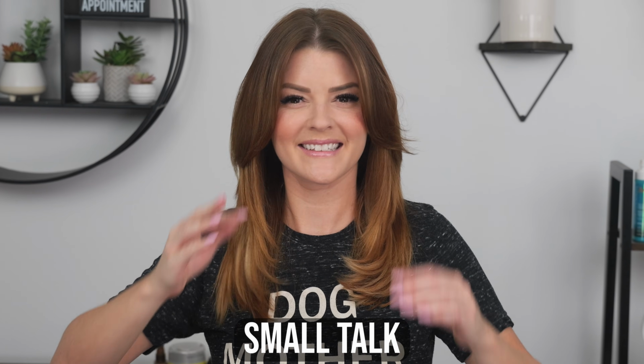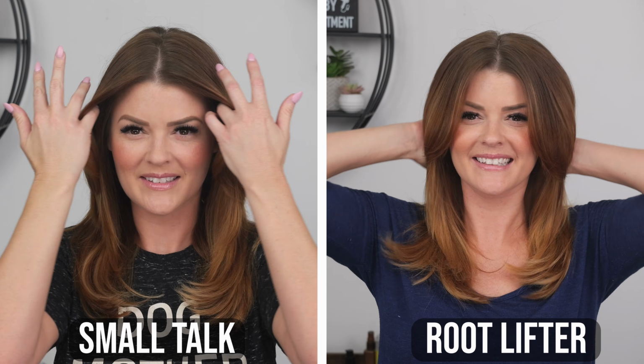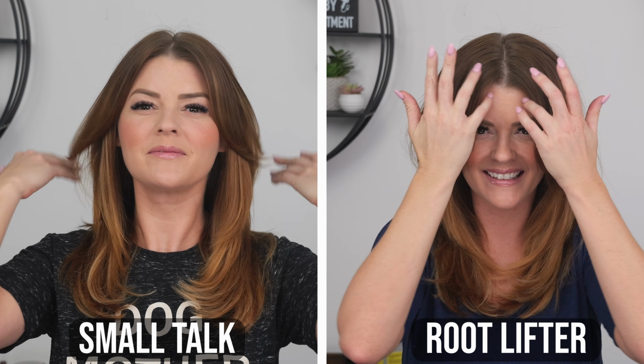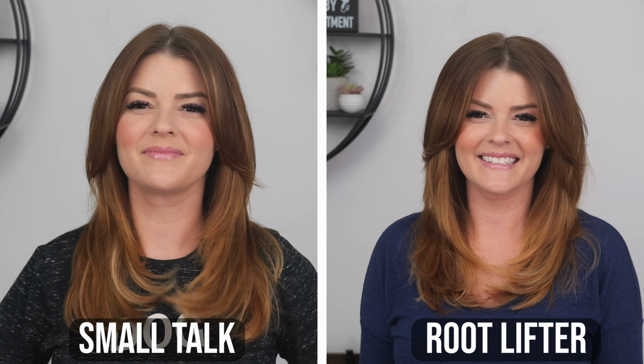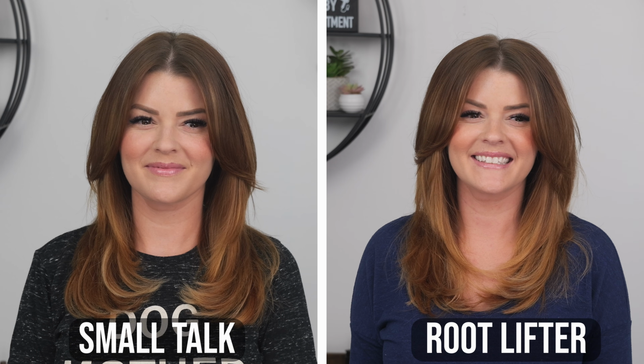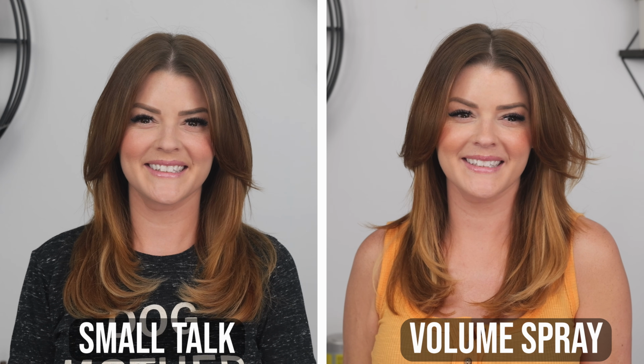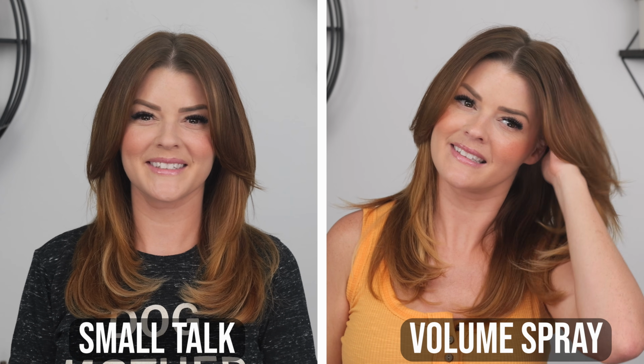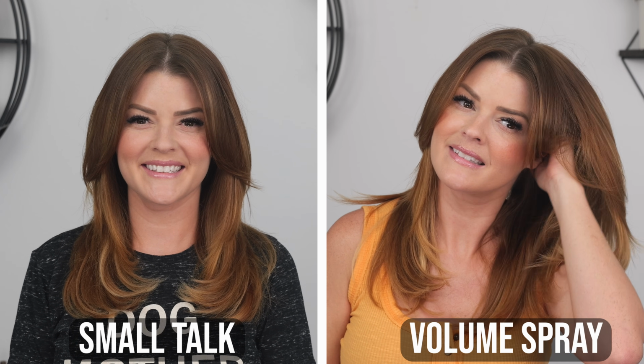Small Talk left my hair feeling super soft and silky, and I felt like it gave me a ton of shine out of all of the products. I felt it had nice bounce to it over when I used just the root lifter, but it definitely lacks the volume at my roots that the root lifter gave me. You can use both of these products together to get the best of both worlds. Compared to the volume spray, I still prefer how my hair looks with Small Talk over the volume spray. This poor volume spray, it can't get a win in my book.